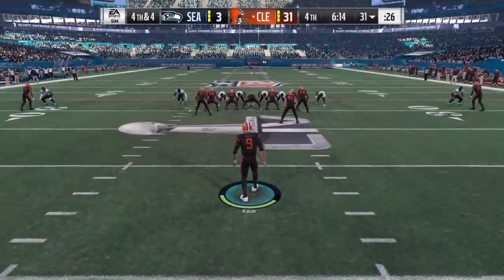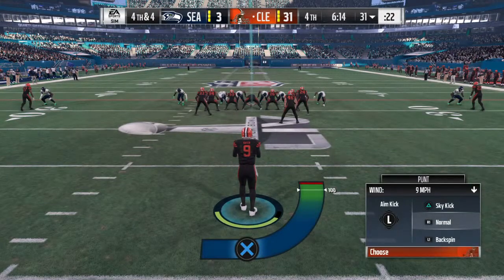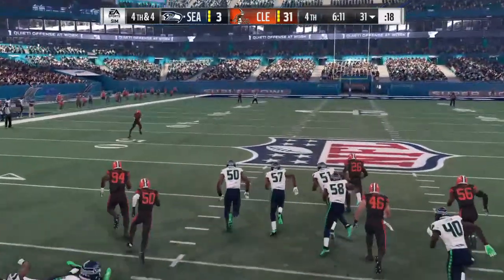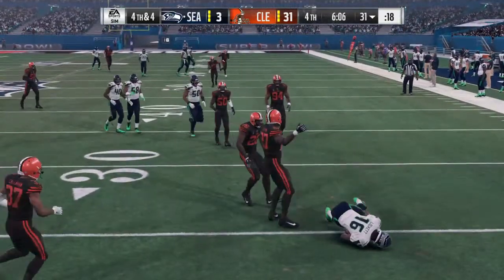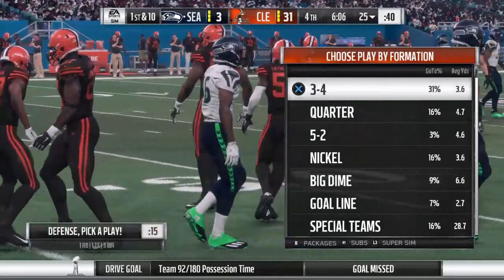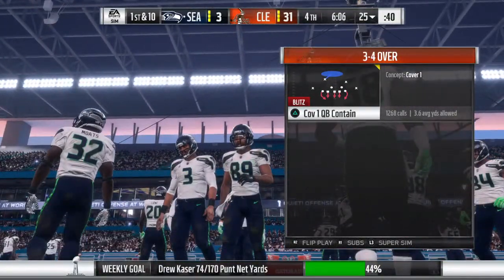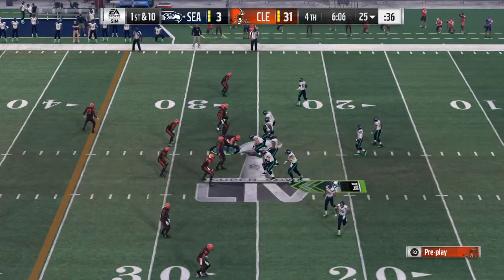Here's Drew Kaiser now, as he'll kick it away for the second time. Returnable for Lockett, and he'll be knocked down sideways near the 25. A 46-yard punt, 4-yard return, and possession will switch hands, 1st and 10. Seattle now ready to march onto the field. And after the field goal last time, we'll see what they can get here.